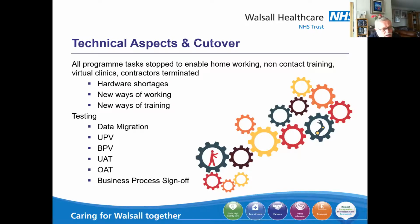How did we deal with the hardware shortages that we were starting to find through a procurement route, and moving them around, the new ways of working, as I mentioned, on the training? How do we do all that? And that was only by re-engagement with staff and ensuring both technically they had the equipment to do what we were asking of them, but also ensuring it was fit for purpose.